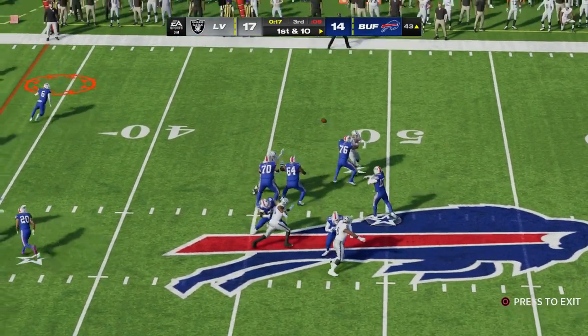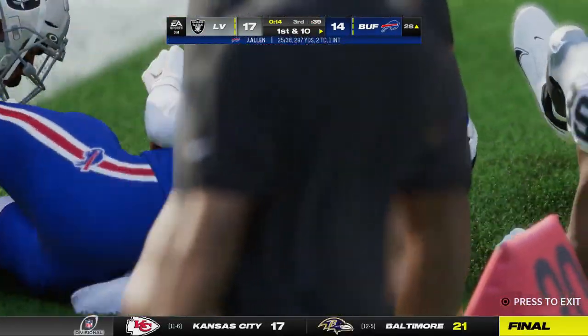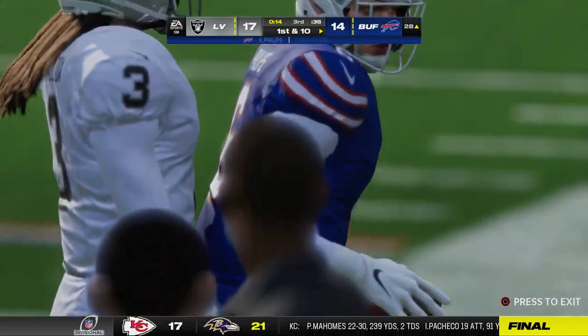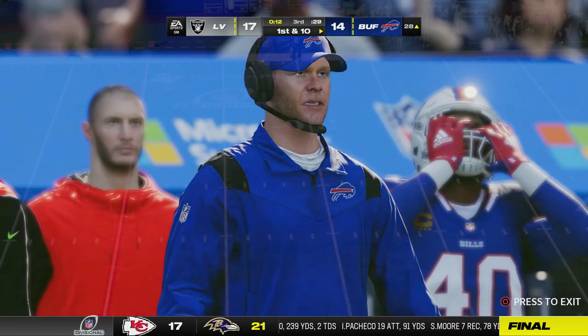On first down, Allen. Phillips has it running the out route. And he is out of bounds, but not before he's inside the 30. The Bills passing game getting them down the field. They've got another first down.